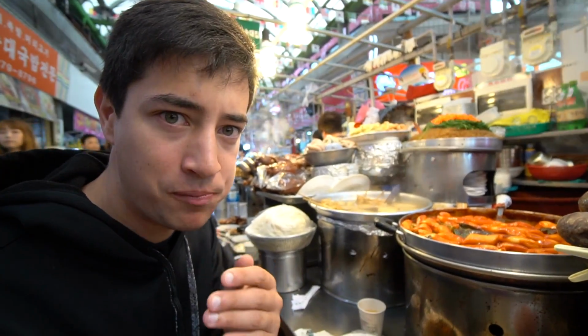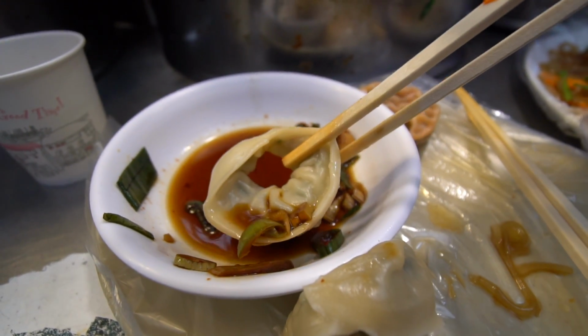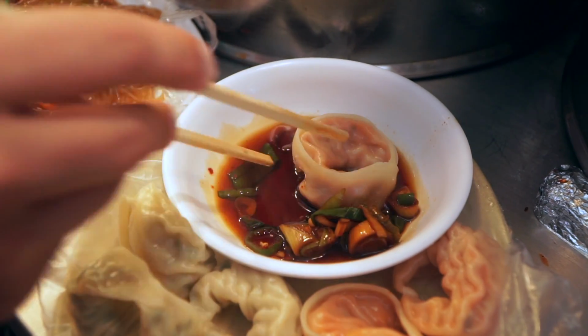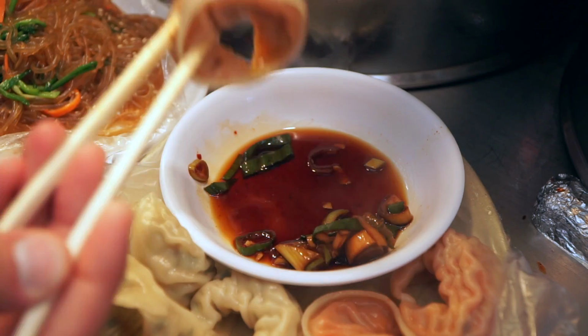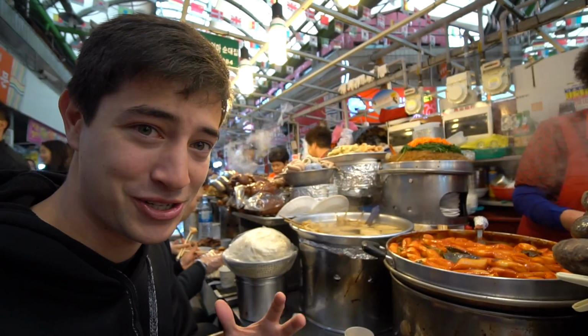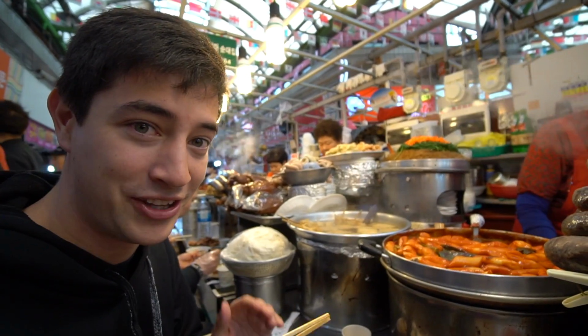The wrapper is so thin. The kimchi still has a little bit of a crisp bite to it in there, and a little bit of a sourness too from that fermented kimchi. It's also kind of got a cheesiness to it mixed with that kimchi and that wrapper, and then the saltiness from that soy sauce. That is seriously a really delicious little bite. One of my favorite things at the whole Gwangjang Market, the kimchi mandu.